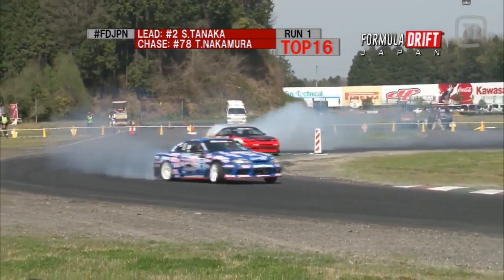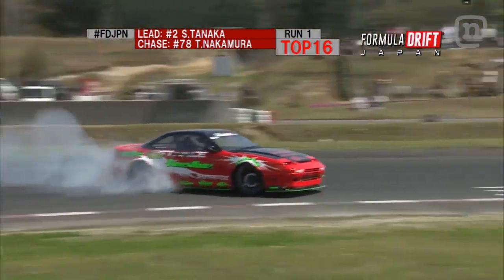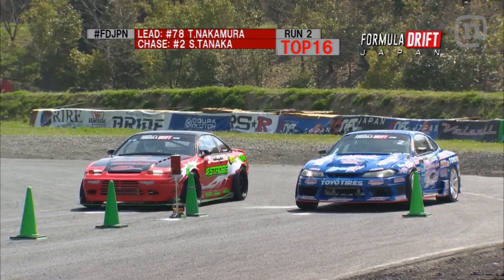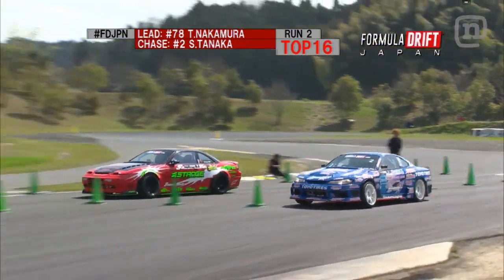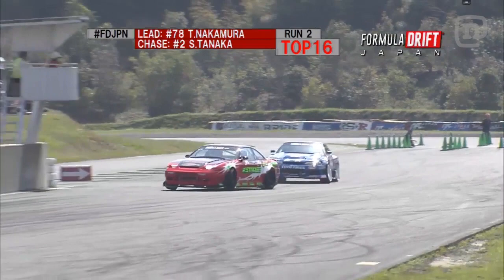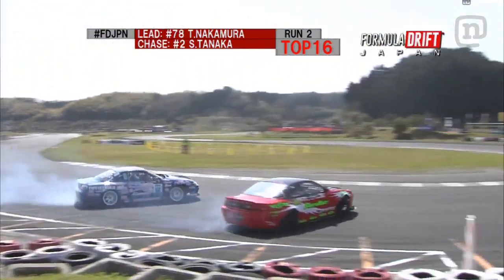Nakamura doing what he can to try and get some points. Nakamura right on the limiter there, but the car is not accelerating forward like it should be. Here we go, second run there between these two. Seimi Tanaka following this time. Now Nakamura, we did have some mechanical problems from him. That's why we had to have that break. So it looks like he doesn't have any excuses.